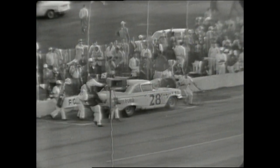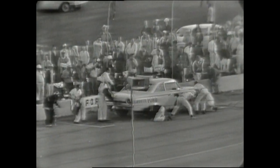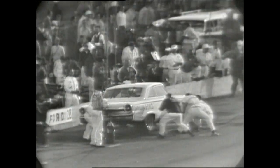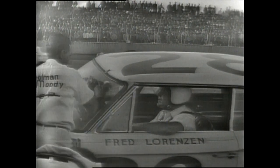Okay, and here is Freddie Lorenzen pulling into the pit area right now, which means we're going to have a new leader. It would mean that Bobby Johns will be taking over the lead at this point in car 7A. And Ned Jarrett in there very close. So Freddie Lorenzen getting a drink of water. And Chris, if you can make a comment here about Lorenzen and how he's doing.